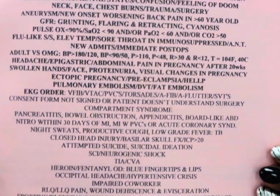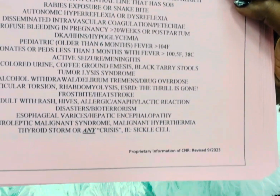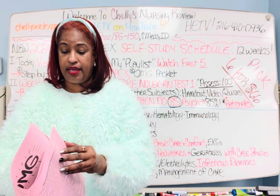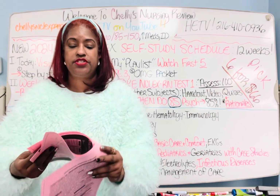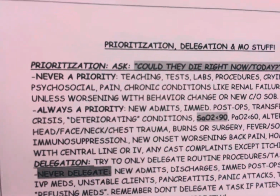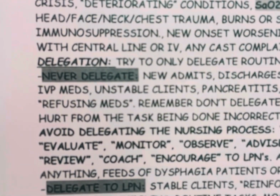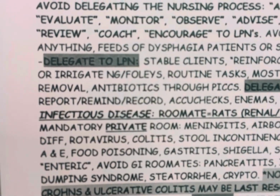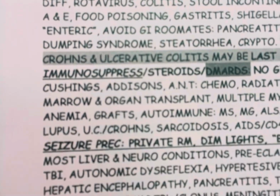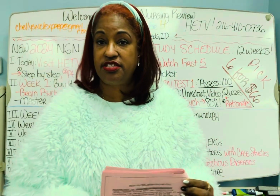Then if you look at page 7, you even have all the conditions that have been on the NCLEX exam as people that you saw first. And when you look at this Oh My God packet, which is worth its weight in gold, not only did I put it in the NCLEX Quickie, but I explained it on page 8. There is prioritization, delegation, your immunosuppressant patients, your infectious diseases, your seizure precaution type things to know. Then on page 9, I gave you labs.